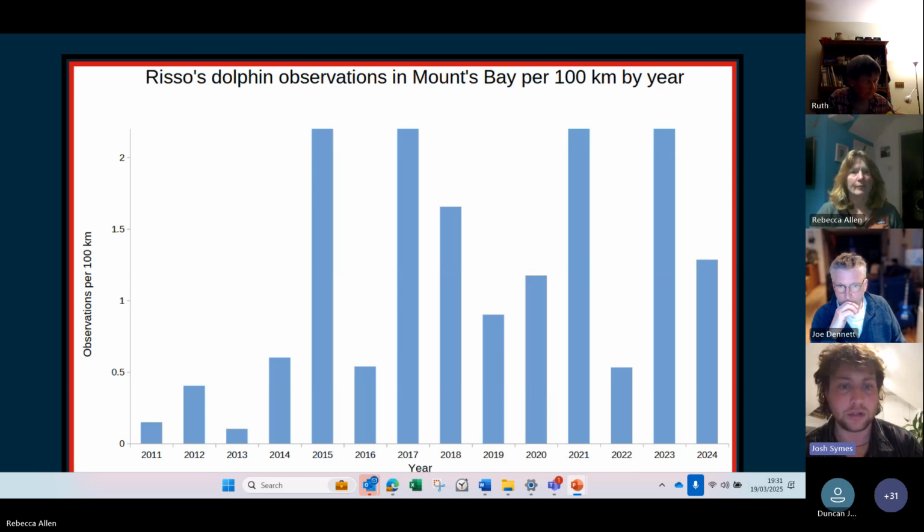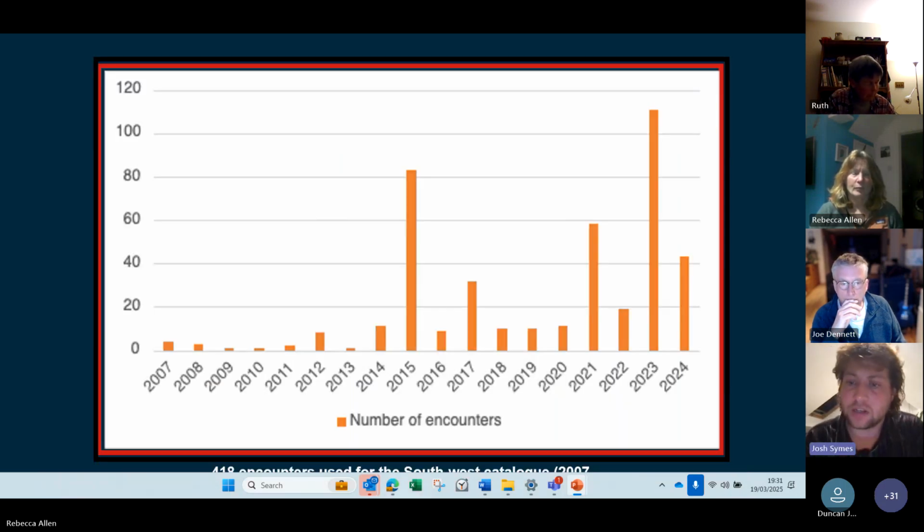Next slide again, please. So obviously they were all effort-corrected data from Marine Discovery and Penzance, but this graph here shows the entire complete number of encounters from 2007 until 2024, which has been used for the entirety of the catalogue, and there's 418 encounters used to get all the pictures for some Risso's dolphins. So you can see it's the same trends in 2015 and 2023 having those 2 peaks. But it's a lot more spread out because it's been using the entirety of the southwest. Next slide, please.